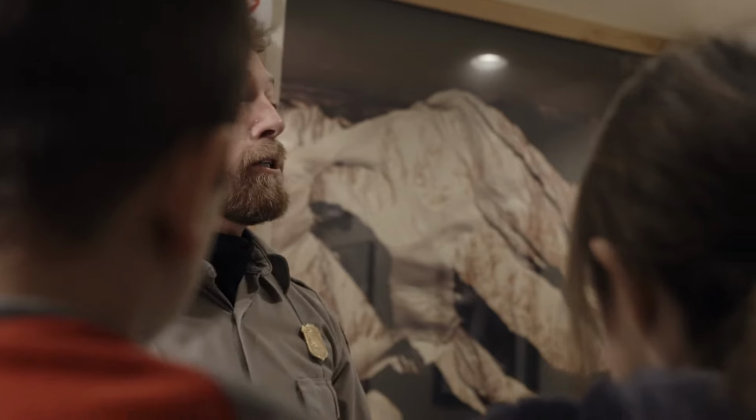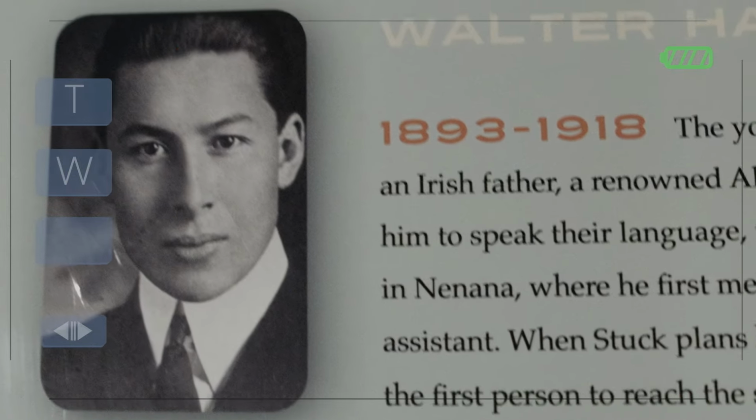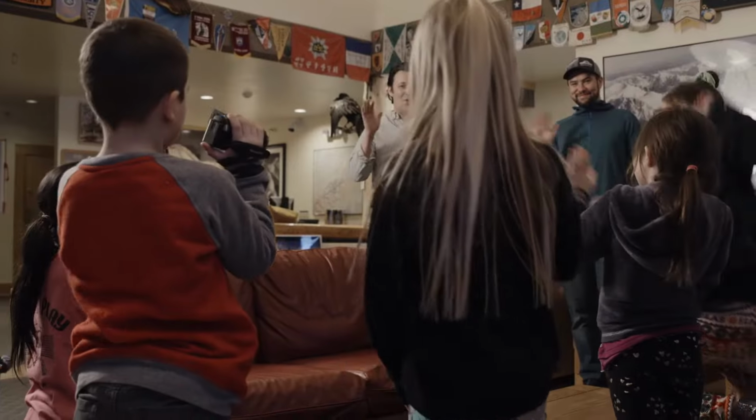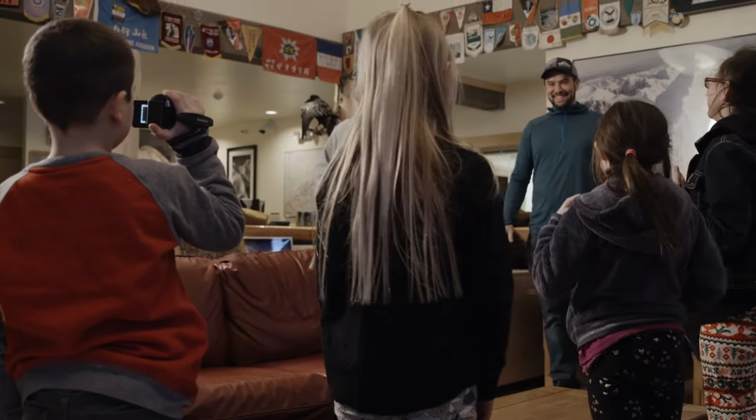Who was the first person to climb Denali? Walter Harper climbed Denali on the first ascent. Wow. We learned that Walter Harper was an Alaskan Native man from the Koyukuk region. You guys are in luck. A couple friends of mine, they're stopping by the ranger station. They've climbed Denali before. Meet you.